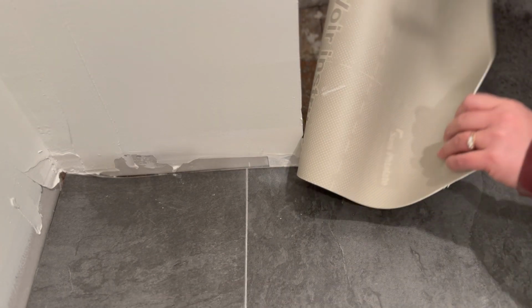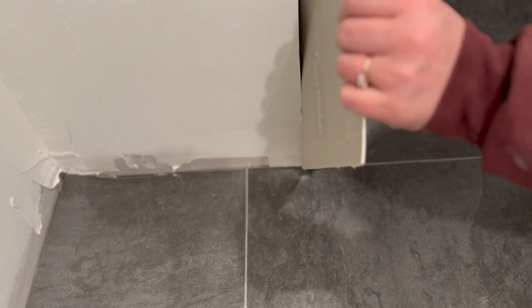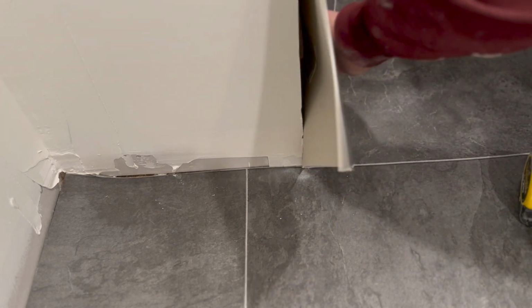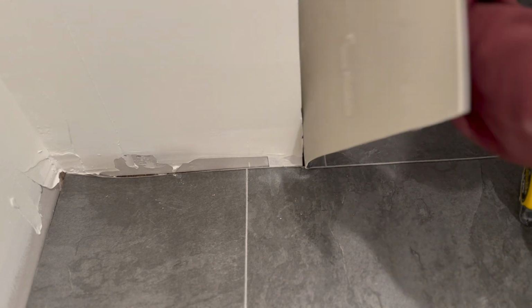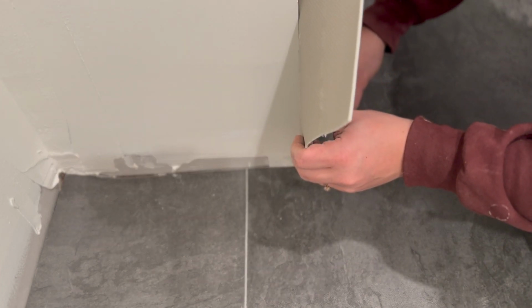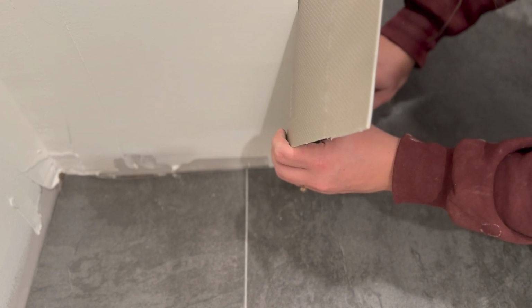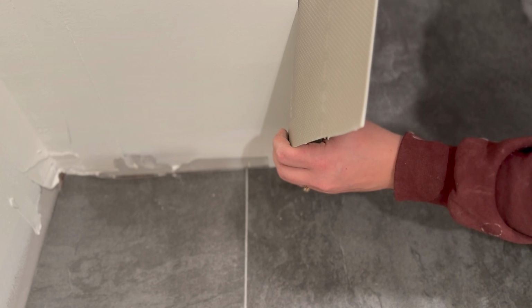When it comes to installing sheet vinyl, it's really quite simple. I use a guess and check method. I will use a Sharpie and a tape measure, but you can just cut it with a utility knife. That's why it's so easy to install. I just cut it right along the drywall and I get a perfect fit almost every time. It doesn't have to be right up to the drywall. I cut it pretty exact to where it's going to be, and then you can see that it's really quite snug.